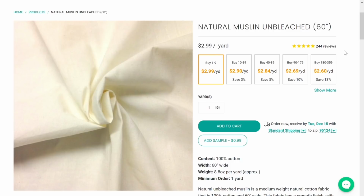So this is a very sturdy muslin though. Let me just warn you, this is some thick muslin. It's also 60 inches wide at $2.99 a yard. It's fantastic muslin. I do have to pull it on grain very frequently, but frankly, I've had to pull everything that I've used recently on grain, no matter where I got my muslin. So it's definitely worth it.